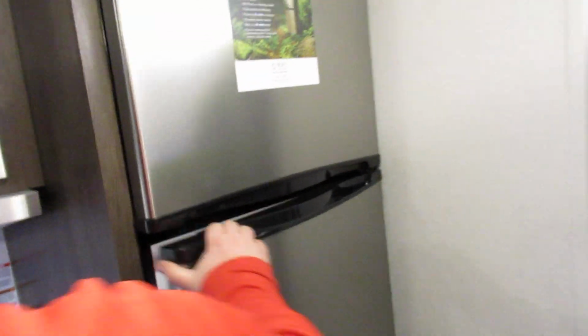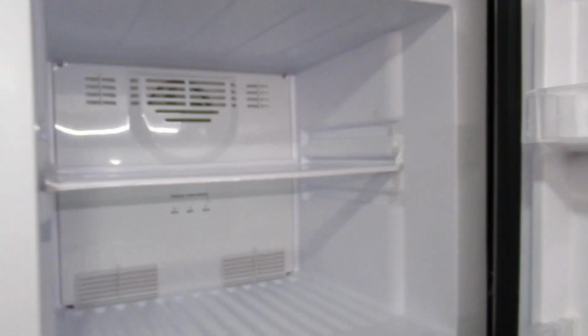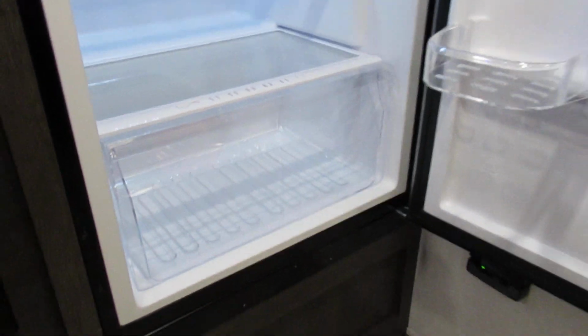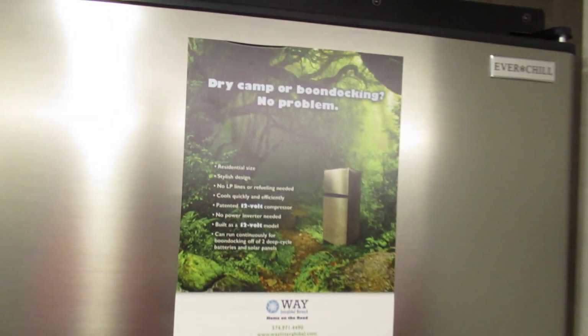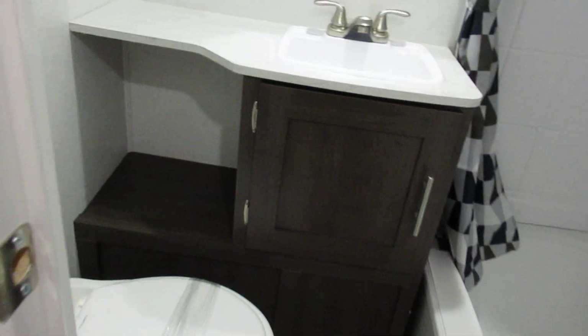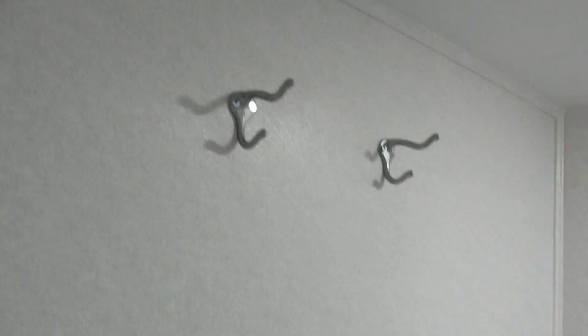One of the nicer features this year is the new Everchill fridges. These will run on battery. So if you do lose power at a campground or something like that, your battery will take over. As you can see, it's pretty bright in here. It's all LED lights. You got your nice, decent shower area, sink, vanity, and you do have some hanging hooks on the wall there, which were installed.